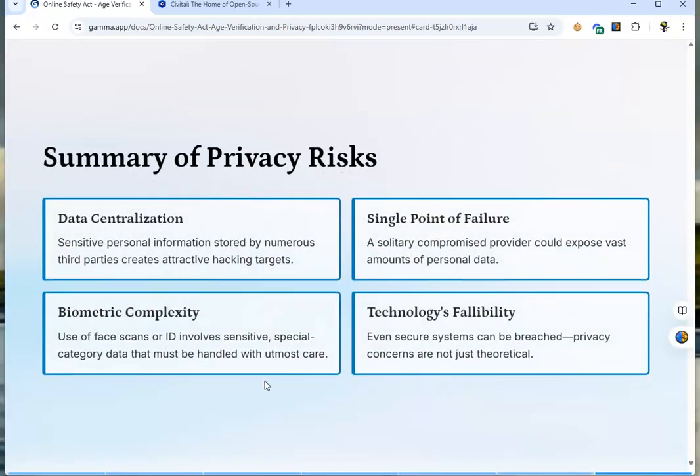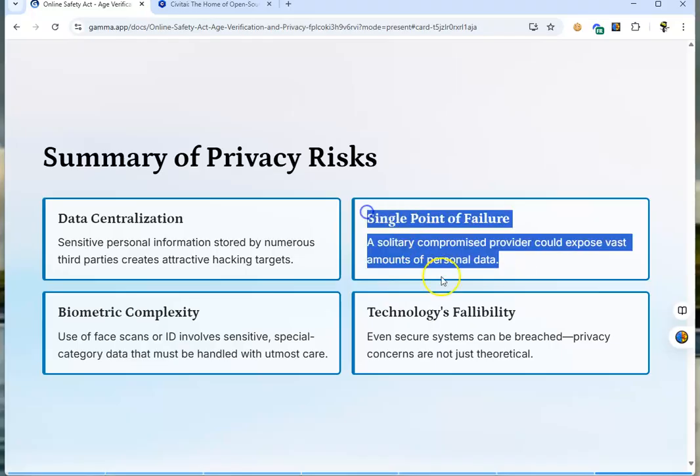Data centralization. Sensitive personal information, we've been told over the decades not to put it online. But sensitive personal information stored by numerous third parties creates just a target for hacking groups. They will pick one of these companies or one of the third-party age verification people and go after them. And then they've got loads of data. They've got all our credentials. They've got identification, and they've got an idea of what we do online as well. There's a single point of failure. Any solitary compromised provider could expose huge amounts of data, especially with the third-party verification people.